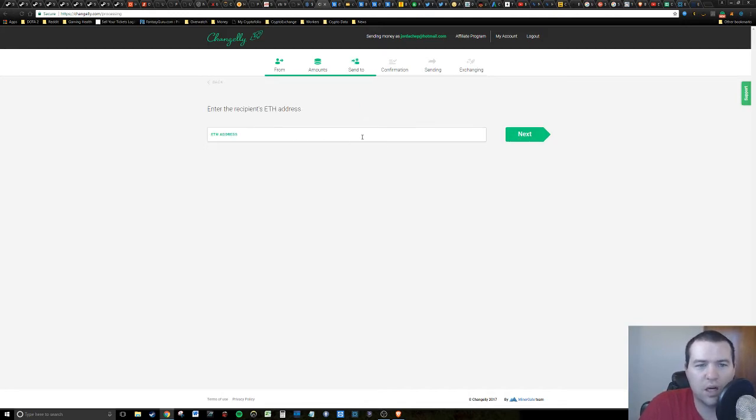Next, you type in where you want the Ether sent. So when you download your wallet, or if you already have one, you just need to copy and paste that in here. Always triple double check those last few characters, make sure you got the right address, and then you proceed to a confirmation screen. Let me see if I can get one going here.